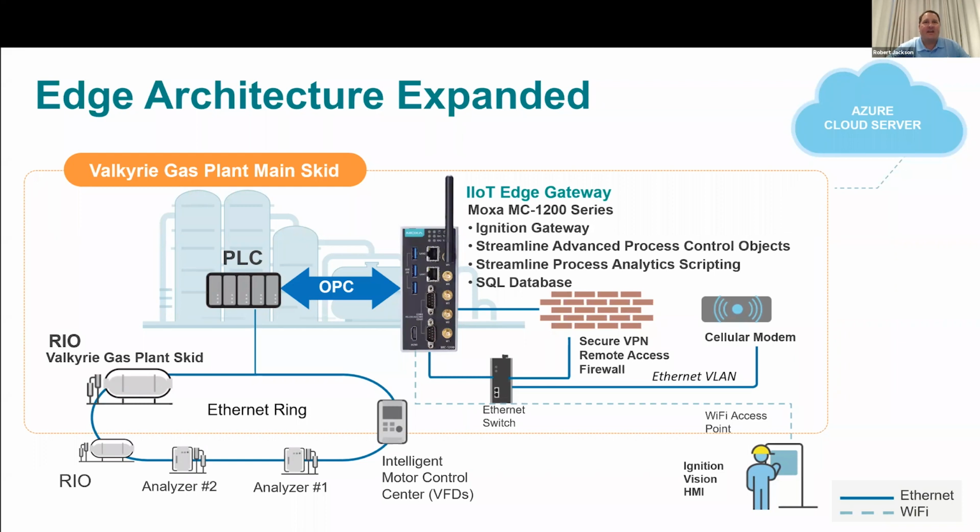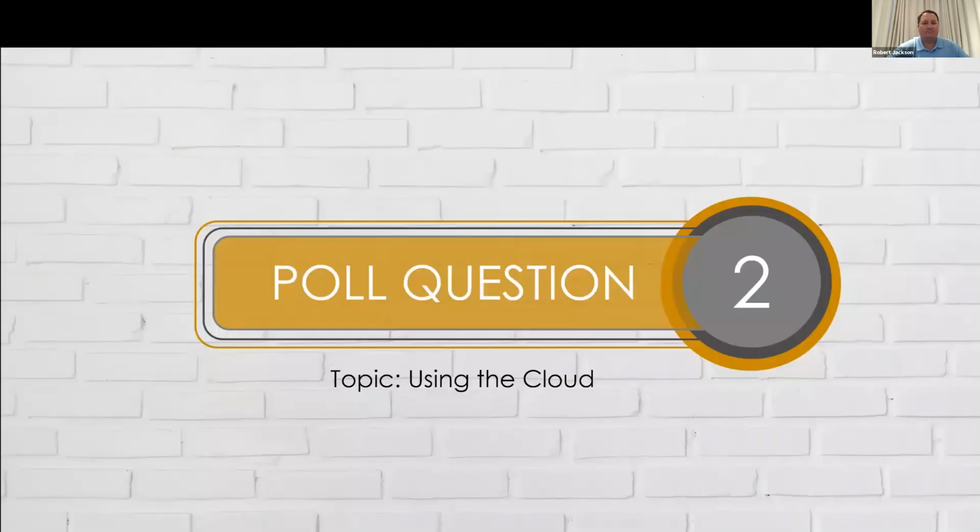If we look further into the edge architecture on the main Valkyrie skid, this is running a high performance Intel x86 processor. This is hosting the Ignition gateway that communicates over MQTT to the Ignition server in the cloud. It also has an SQL database, and then Streamline Innovations developed their own advanced control and analytics algorithms, and they run those in Python on Moxa Debian Linux. This edge gateway then connects to the traditional motors, PLCs, and gas analyzers using these types of process applications.